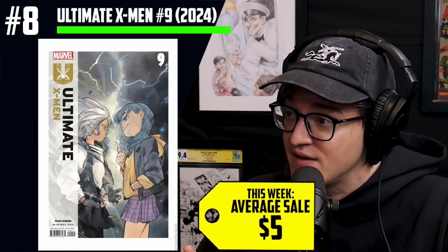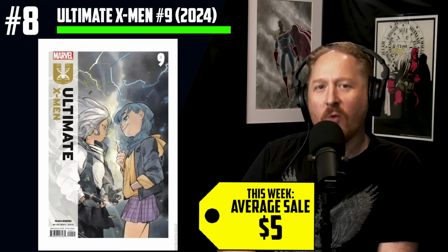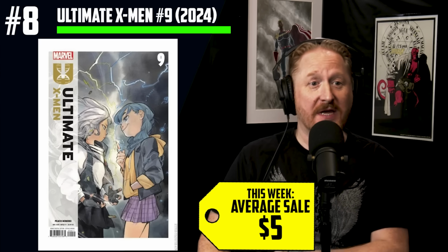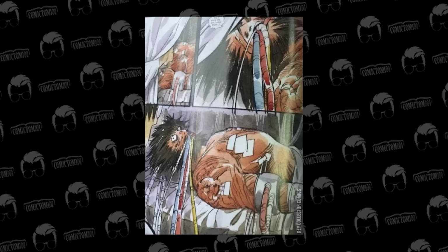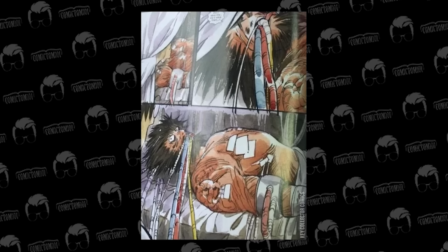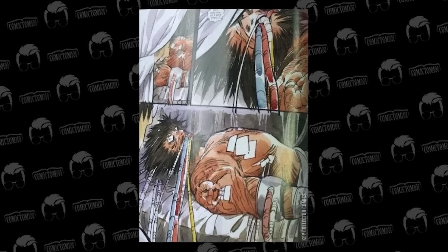Number 8 on the list is Ultimate X-Men number 9. Ooh, the spec kind of changed a little bit, but people are still buying this book, which is a $5 average sale. It's a 124% increase in copies sold this week compared to last week when it came out, because we have the introduction of Ultimate Akihiro, aka Ultimate Daken, in the Ultimate Universe.